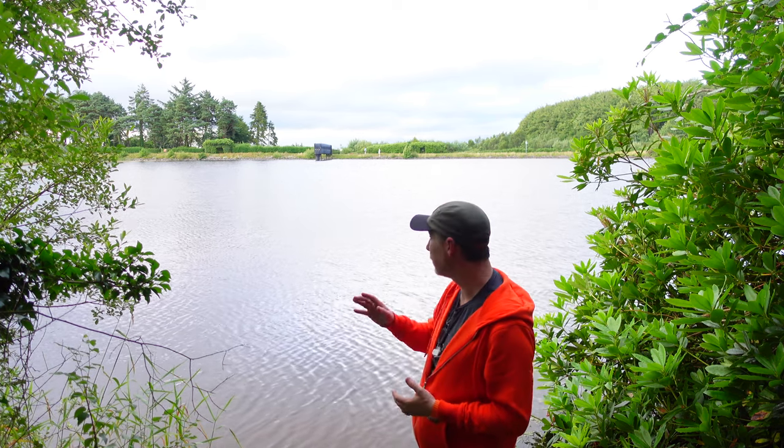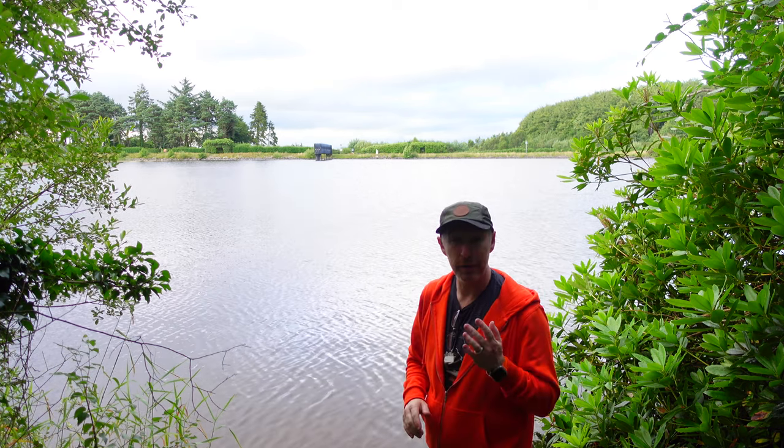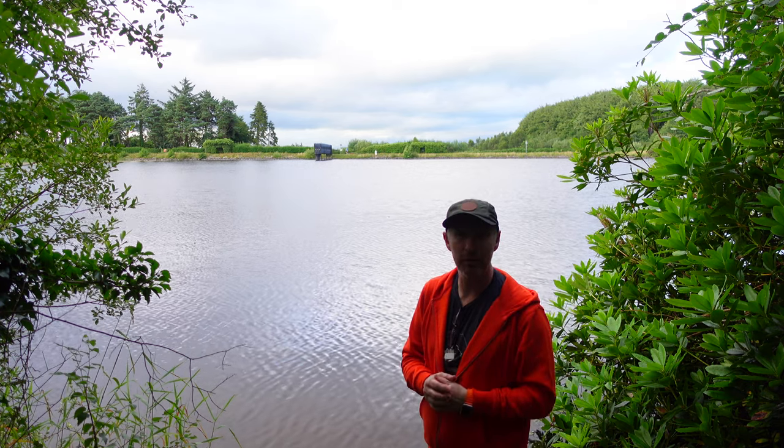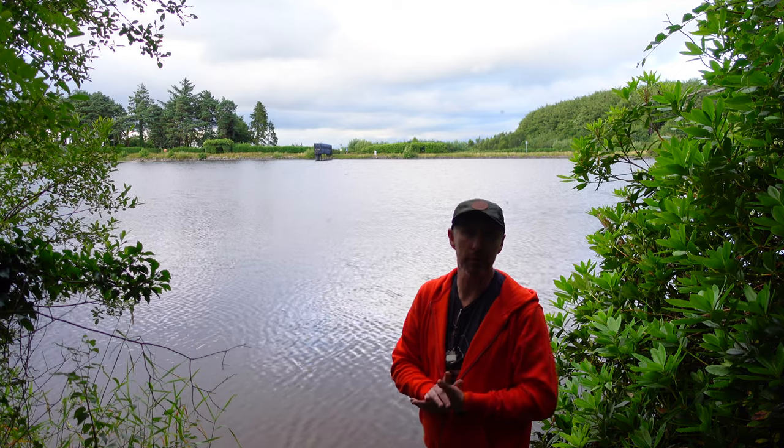But yeah, when the light goes, it really creates a flat scene, and with those clouds as well, I think this will also be a nice shot. So I'm going to continue on the path here now and see if I discover anything else along this whole new area that I've never been to before.